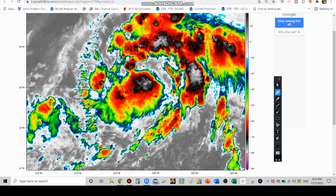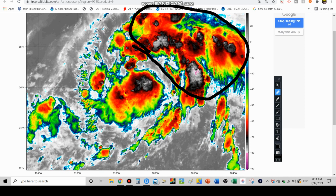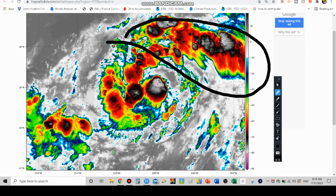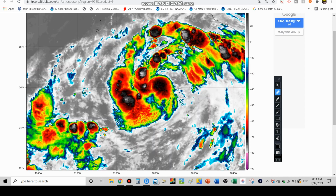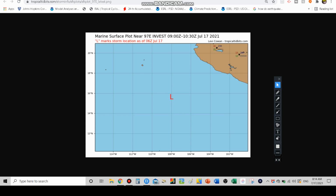And even the bands on the northern side of it, pretty sure Mexico is right here. So it's still getting a lot of convection just offshore of Mexico. But we have seen a good flare-up of thunderstorms near storm center. This is the low as of 2 o'clock this morning. All right. Again, just shy of 16 degrees north latitude, 108 degrees west longitude.